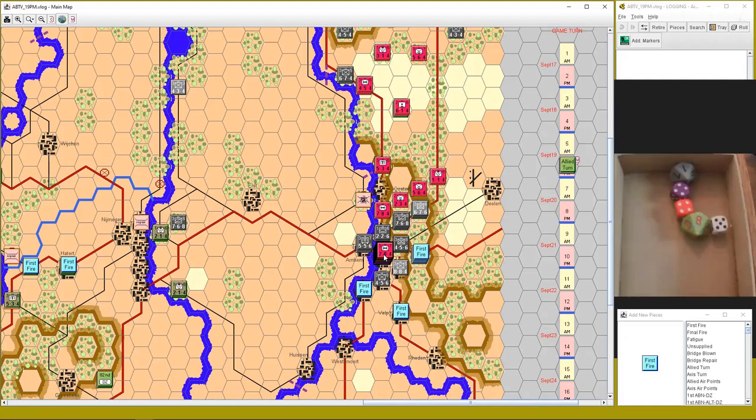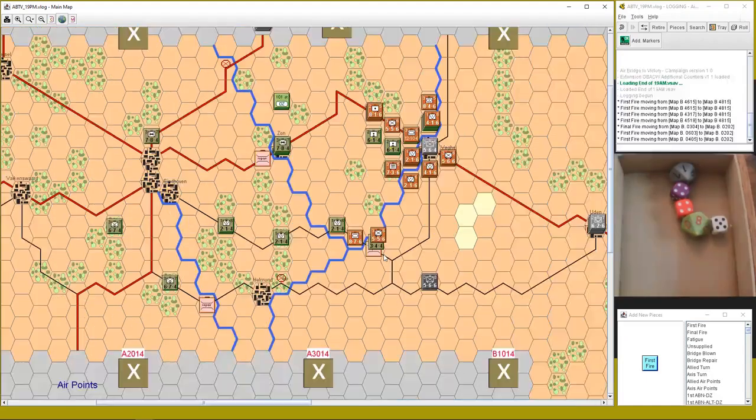Okay, so that's the situation. We'll say that everything has markers from the AM turn. I will now clean up the board for the PM turn. Okay, so it's the supply determination phase. Most of the units are in supply.